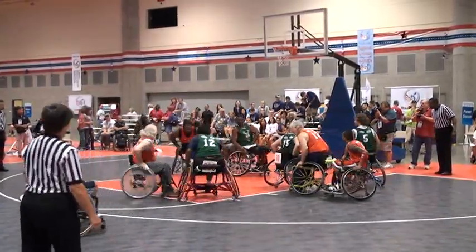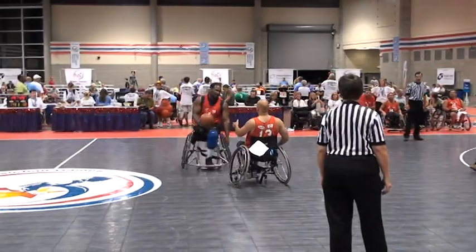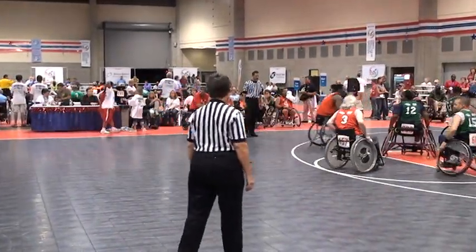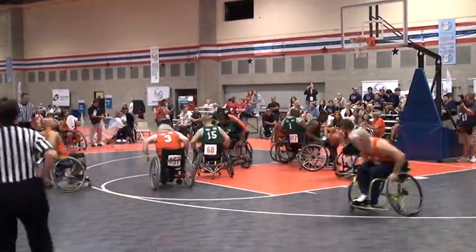Anthony Pone had 10 points for the red team. Jeff De Leon had the final 4 for their total of 14. For the green team, Jimmy Green has 10 points to lead them. Here's a three-pointer from De Leon, rattles out.